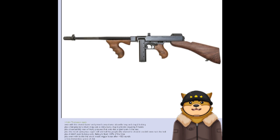Plus, the recoil spring was super stiff and half the people who wanted to shoot it couldn't even rack the bolt. Plus, it didn't even fucking work. Failed to feed 25% of the time. Plus, even with Loctite, the stock would wiggle loose after 100 rounds. A truly tremendous piece of shit.